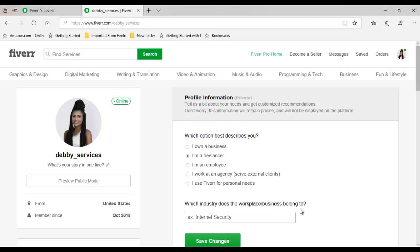Always make sure that your VPN is switched on anytime you want to log into your Fiverr account created this way. Unless you are creating it as a Nigerian, then you don't need to switch on your VPN. Now if you try to log in with your name like Debbie underscore services, and the username is not working, you can try your email, which is what I did before I could get access to the back end. Now this is the back end.